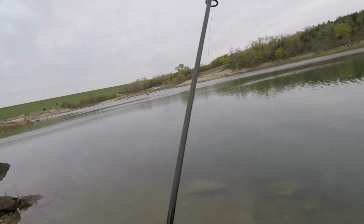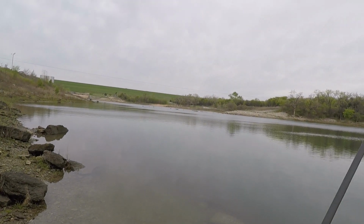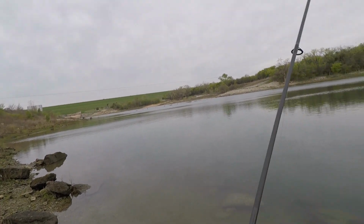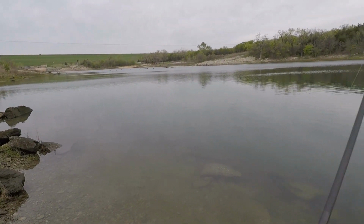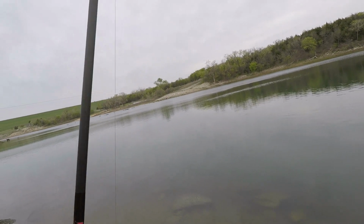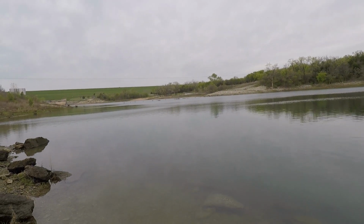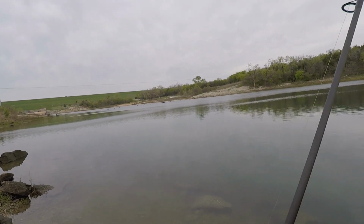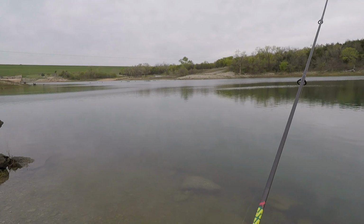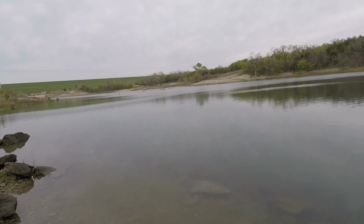I lost one of my Bombers, guys. I know it was one of my Flat As right down there. And when the water recedes, somebody will be lucky enough to find it. But right now I'm throwing a Booyah One Knocker. I've thrown it a couple times here and there, but I really don't fish much of their lipless. But we're gonna give it a shot today for sure.